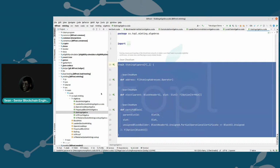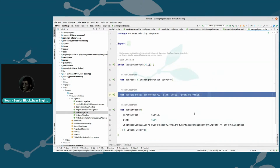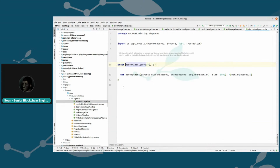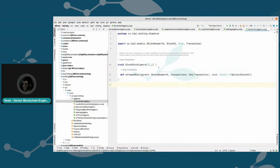Anyway, these are the symbols involved in staking. You need to know your address. You need to be able to determine an eligibility through the election process. And then you need to certify a particular block. Okay, so that's staking. Once you have an eligibility, you need to use that to mint a new block. I guess that's kind of just captured in this block mint process. But we have an algebra which produces blocks.